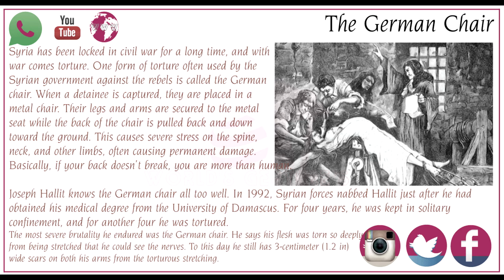When a detainee is captured, they are placed in a metal chair. The legs and arms are secured to the metal seat, while the back of the chair is pulled back and down toward the ground. This causes severe stress on the neck, spine, and other limbs, often causing permanent damage. Basically, if your back doesn't break, you're more than human.